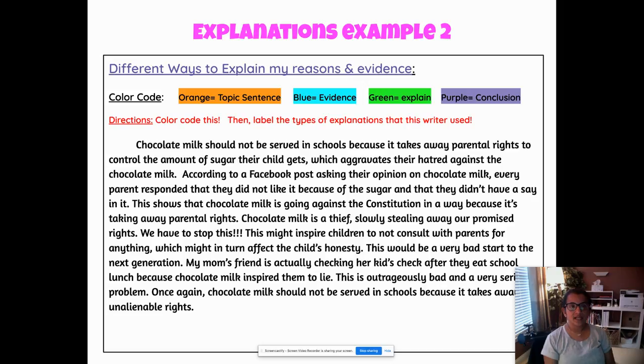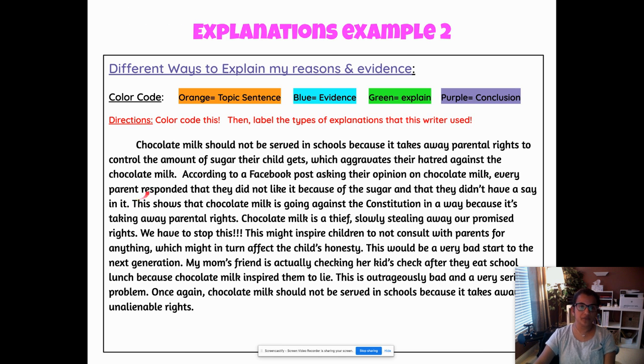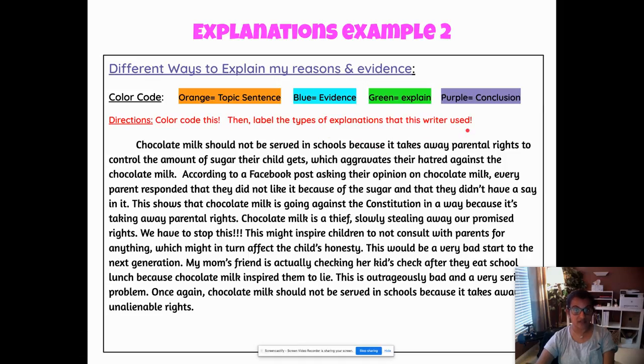Okay, on this slide, I'm not going to do this one with you, but I'd like for you to do this. Could you color code this and label the types of explanations that this writer used? All I want you to do is just do it on your dry erase board or in your notebook if you want to. You can tell if you're understanding this if you're starting to get the hang of it. So, what I'd like for you to do is one, see if you can figure out her topic sentence, see if you can figure out where her text evidence is, where is the explain and the conclusion. And then this direction is very important. Label the types of explanations this writer used. In fact, I might go and change this slide and actually color code it for you and see if you can figure out the type of explanations.